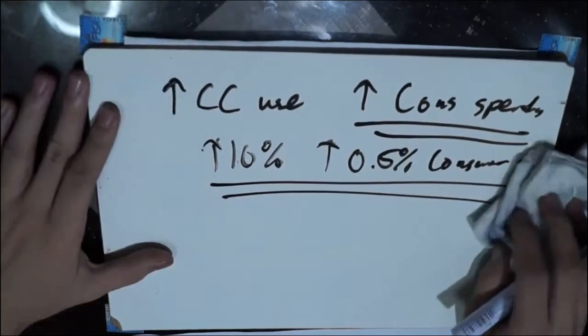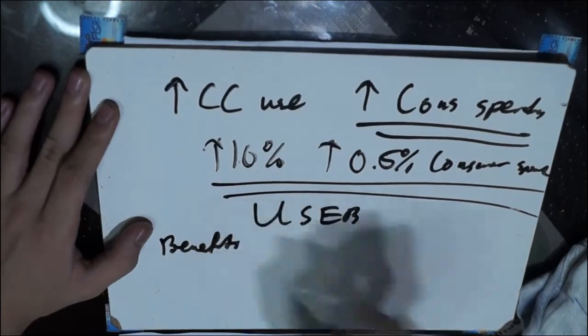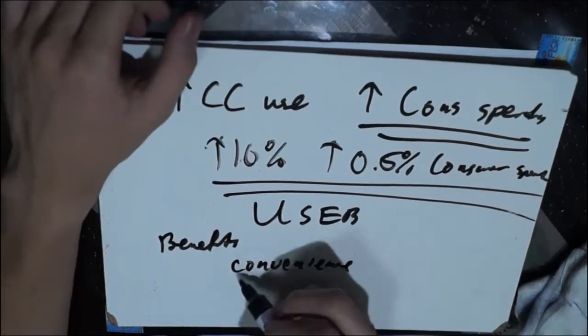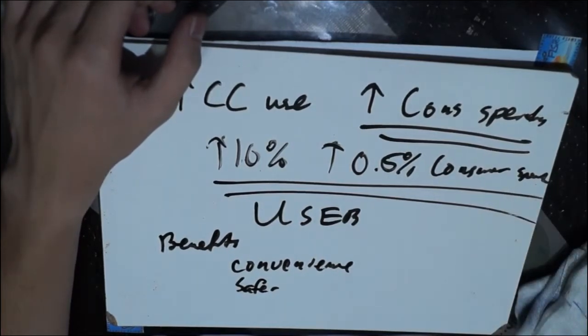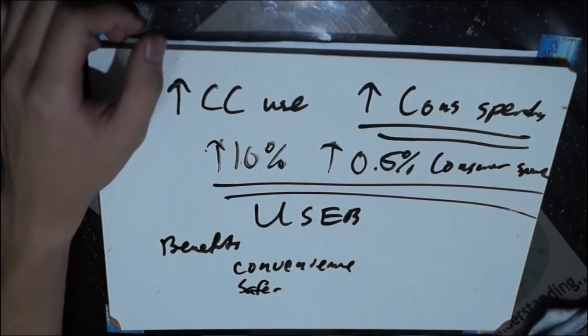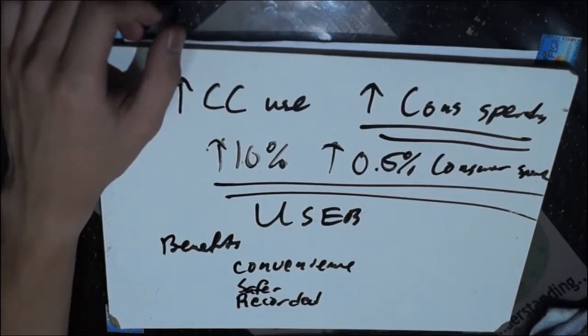Now, as a credit card user, the benefits include convenience. You can buy stuff online through credit cards. They're also much safer than carrying physical cash or having a debit card with you, because in a credit card you can actually challenge the transactions you made. Like, for example, somebody made a transaction with your credit card number. You can challenge the transaction with the processor. It is also recorded, so you have a record of what transactions you've made.